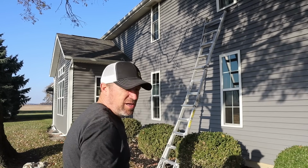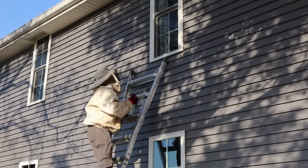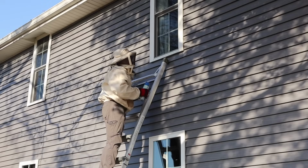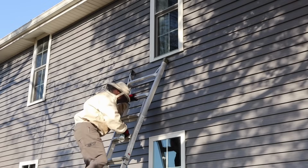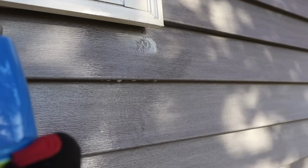We'll see. I might try to pry that siding up too. I don't know what to do. Now there's wasps trying to get in there too. Okay, I'm gonna move the ladder down and see if I can get in there behind where they're working. Cut down on the number of them trying to get in there right now.